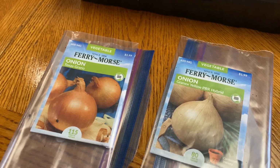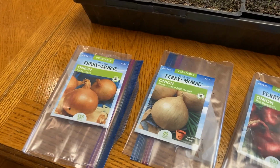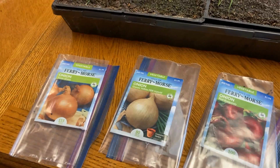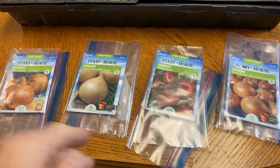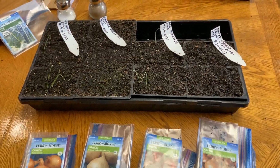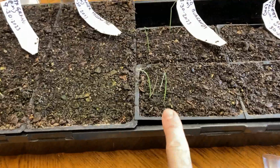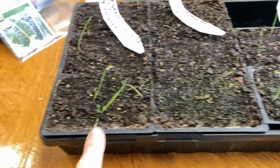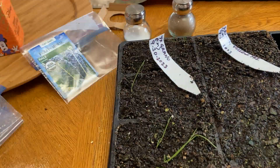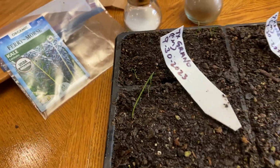Now, mind you, onions do have a more difficult time storing. The seeds have a tendency to getting old. But these 4 packs that we just planted up, look at the results. The burgundy, we may have 4. The Texas Grano, 1, 2, 3, 4, 5, 6, 7, 8. If we're really lucky, some of these are obviously not even going to make it.